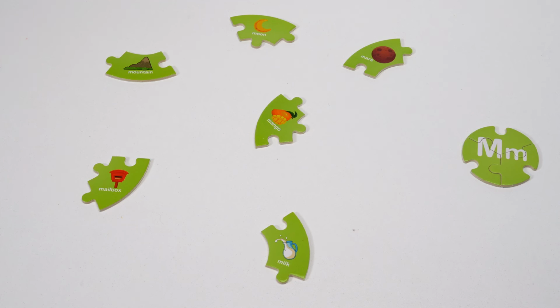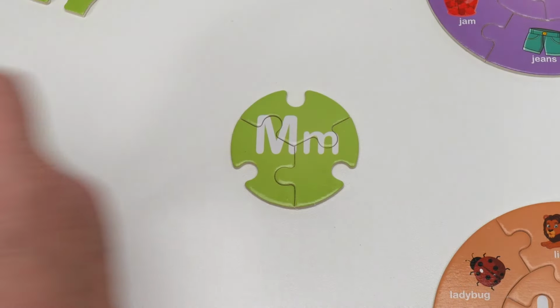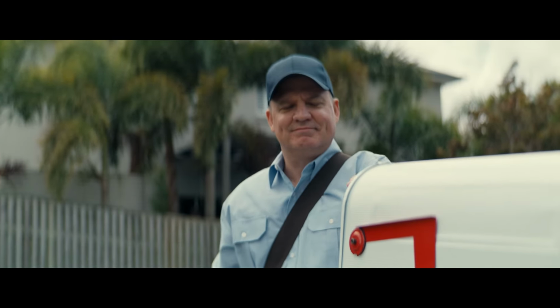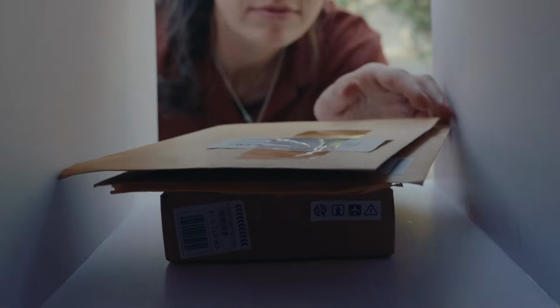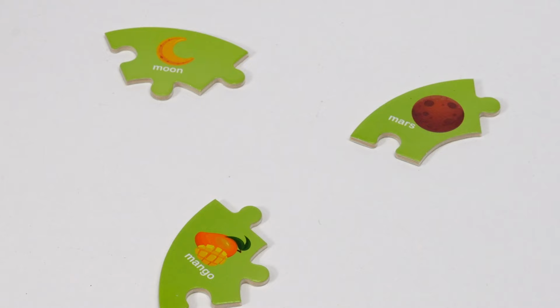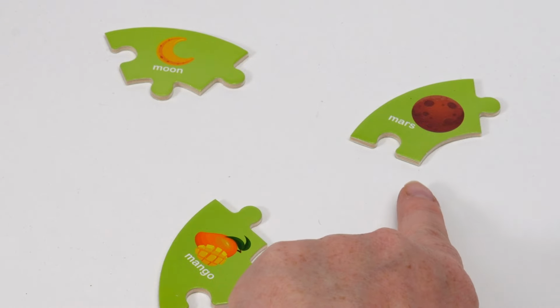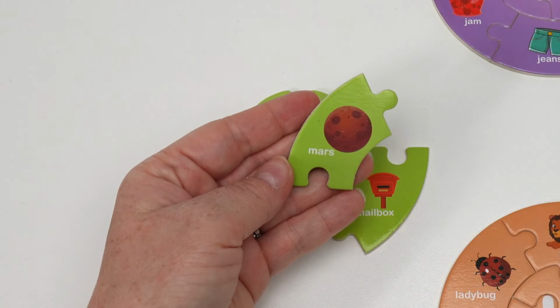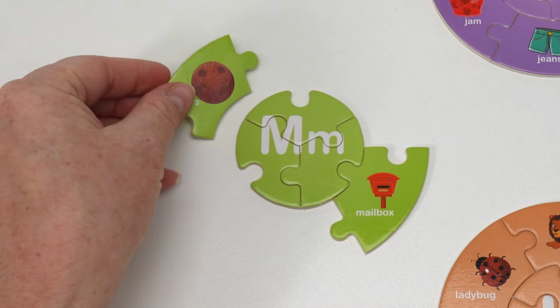Now we know all these pieces start with the letter M. Can you find a piece that starts with the letter M that you might get a card in? Yes, a mailbox. Mailbox. Now we have two pieces that start with the letter M that are in space. Which one is a planet? Is it the moon or Mars? That's right. Mars is a planet.